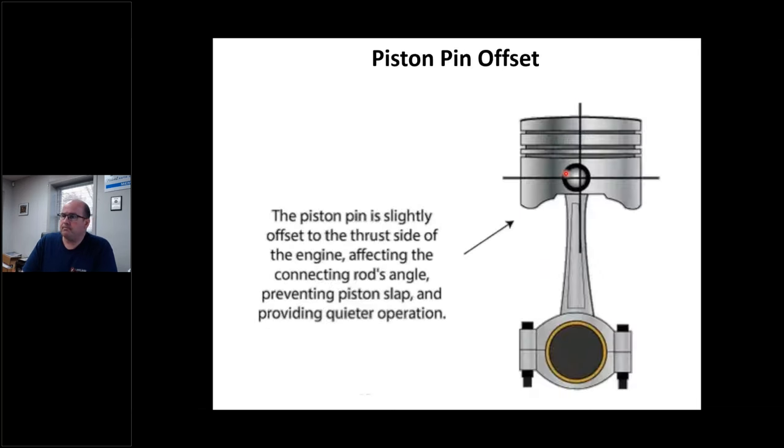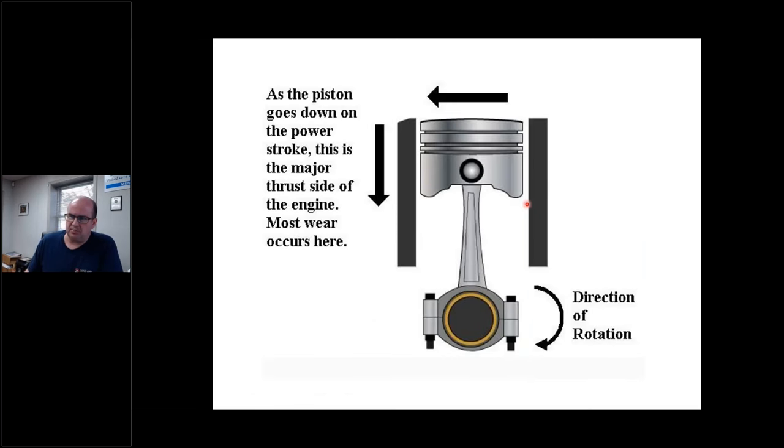All right, this is another picture of the offset. And like I said, I've got all this stuff in your handout. Download this link. I put all this together so you'd have it. I know this might be a lot. Some of you guys aren't engine builders, and I know we have people from all over. This might be hard to grasp, or which way should it go. Like I say, as the piston goes down, that's where most of the wear is.